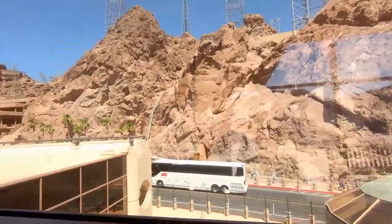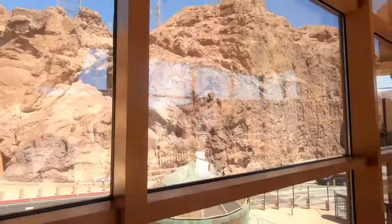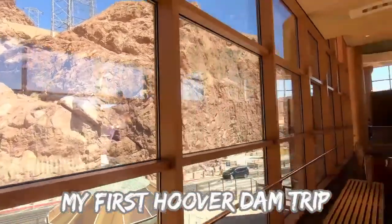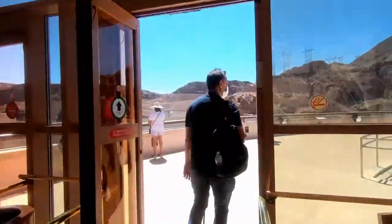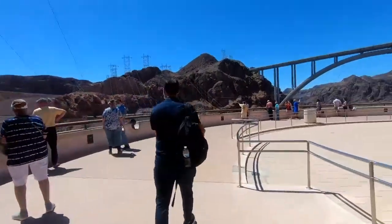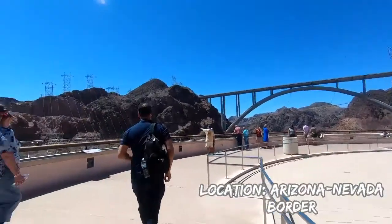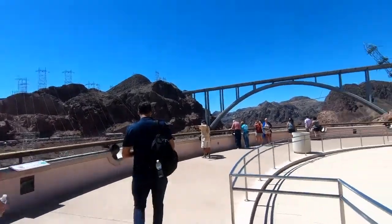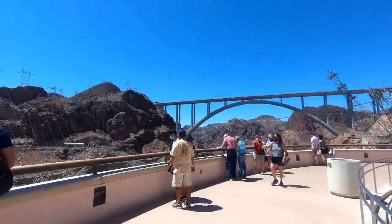Oh wow, see the tour buses. I love it, really. Right, so now we're gonna go outside and I will show you. Gallons of water. Enough water to flood the state of Connecticut 10 feet deep. Oh my god, very nice view. The body of water in front is of the impressive view.